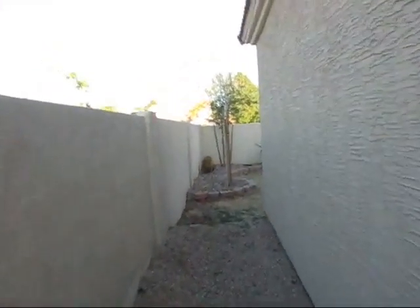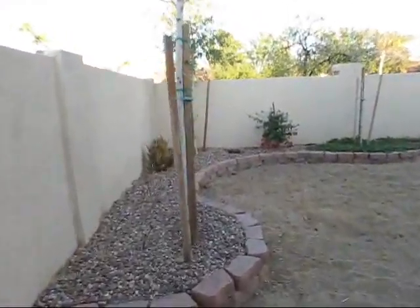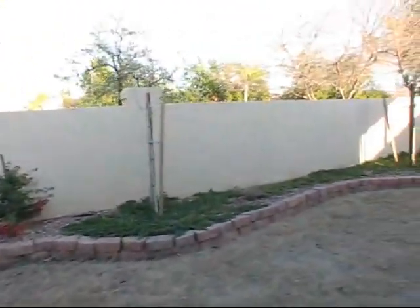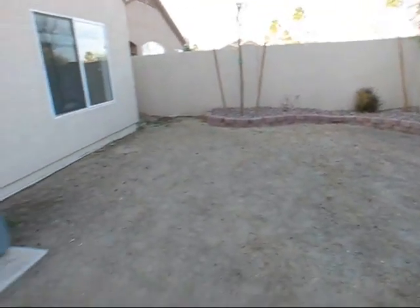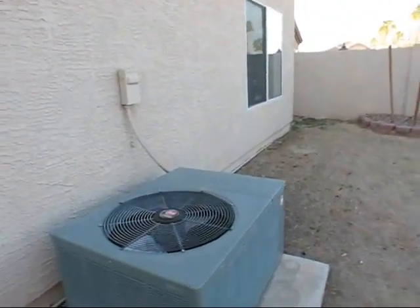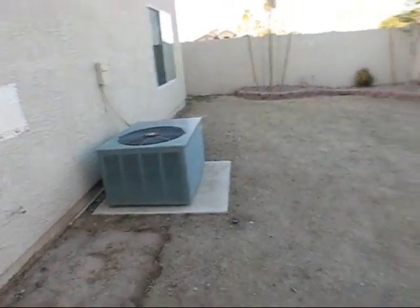Coming down here, down your side yard. We have stacked stone. Landscaping in place. You have a sprinkler system in place, a Rheem AC unit, and I would imagine that's a heat pump also. Well, we got a gas fireplace, maybe not. I have to check the heating.